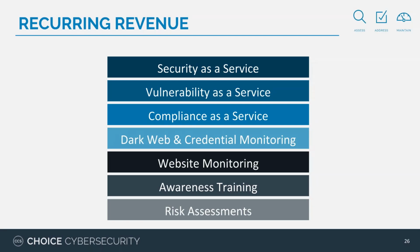We're getting tremendous success with it because customers just want things managed and just want it done. Vulnerability as a service. Those scans, the active scans that we did, can be run on a continuous basis. And sometimes a customer only needs that. We can run that monthly, quarterly, or 6 times a year, and then run those comparison reports we talked about.